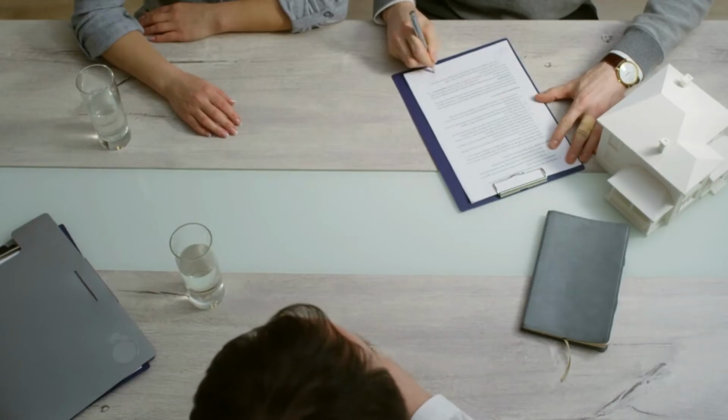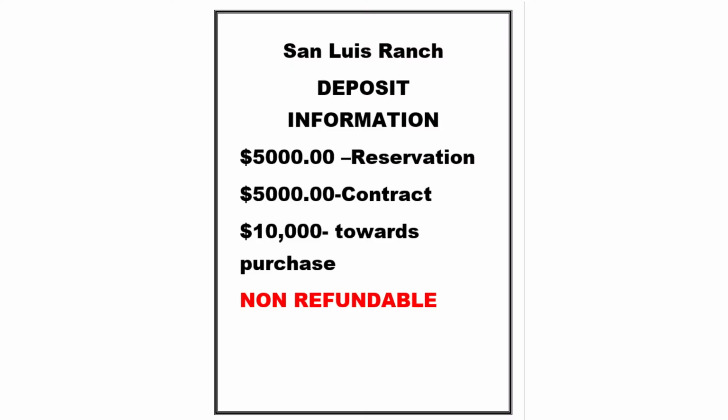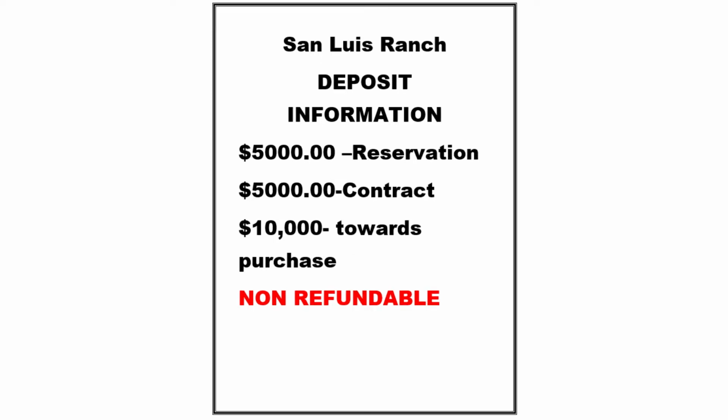Once you've signed off on that, the next step would be an additional $5,000 at the point of acceptance of your contract. New developments have their own contracts. There's no way around that. So that will be something that you would review together with your broker and ask any specifics at that time. Once you've accepted the terms from the developer, you would deposit or wire over another $5,000 to the escrow company. We have escrow here, not attorneys, in California. So you would have a total of $10,000 now in escrow. At this point, your money is non-refundable.